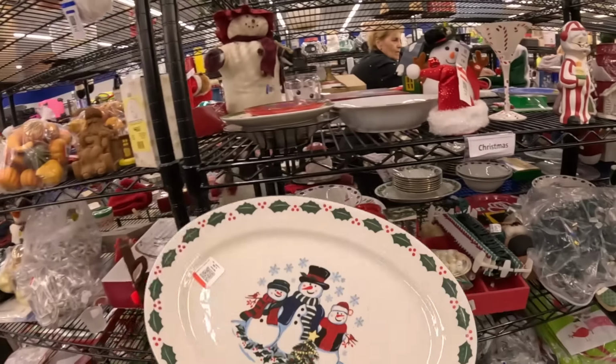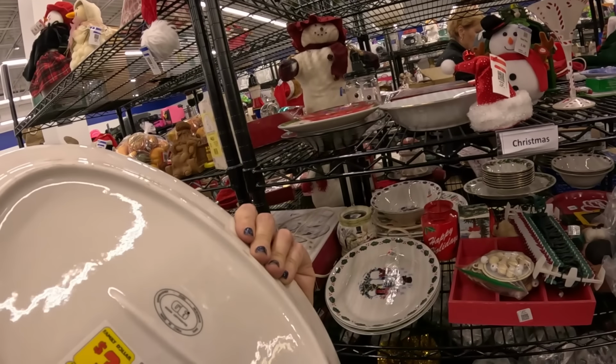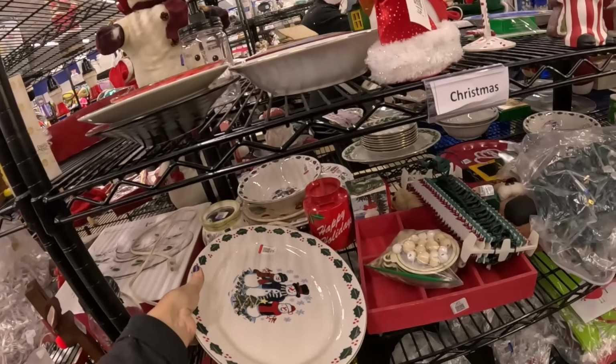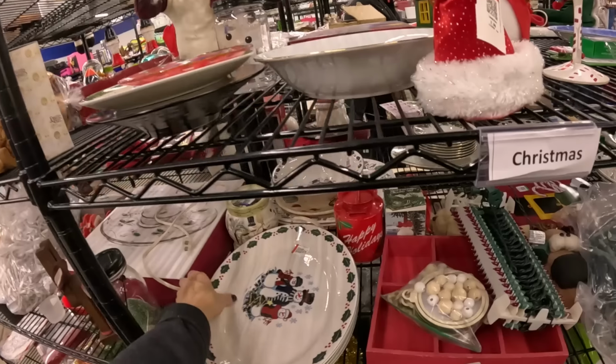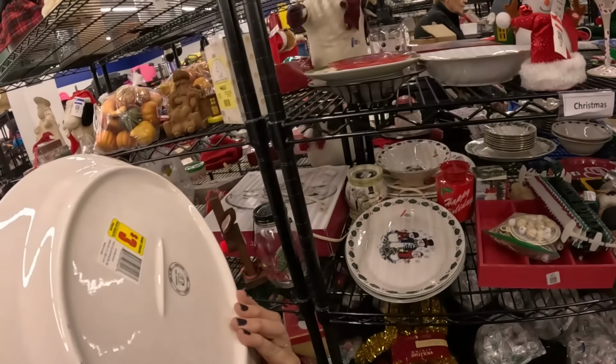He's a good husband. All right, these are very heavy plates. Who's making these? Oh, this comes from Family Dollar, $3 a piece. That's not a bad deal. If you're having Christmas and you need some serving ware, $3. And it was $3 at Family Dollar and $5 at Goodwill.